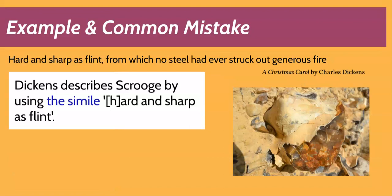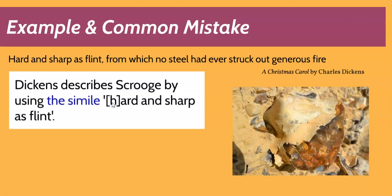"Hard and sharp as flint, from which no steel had ever struck out generous fire." This changes to: Dickens describes Scrooge by using the simile "[h]ard and sharp as flint." The quotation has been embedded into this sentence very well, and again, if we were to delete the quotation marks, it would make sense by itself. The square brackets show that I've changed the capital H here to a lowercase h here, because it's in the middle of my sentence. If you'd like to learn more about how to use square brackets, I've made a video and it's in my punctuation playlist. In an essay, I would then analyse "hard and sharp as flint" in detail.